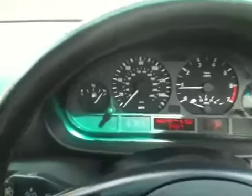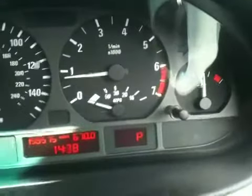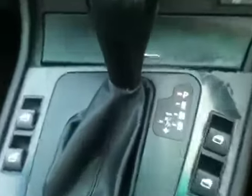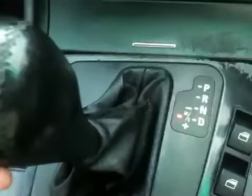And all the lights go off. Engine management light goes off. Oil warning light goes off. Everything's working great. And it's in P at the moment, which stands for park, because this is the automatic with sports manual. So all you need to do, pull it down here, give it a flick to the left, and then you're in sports mode, as we can see there.